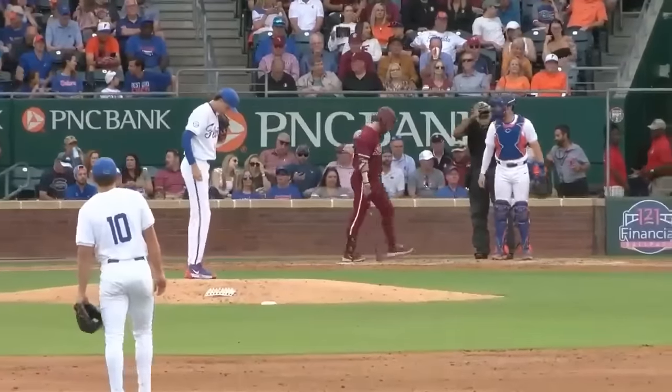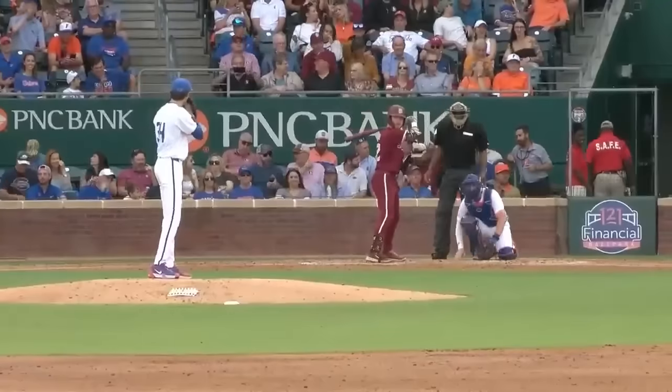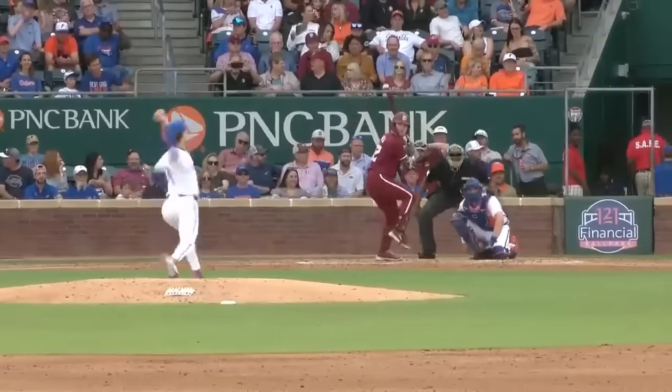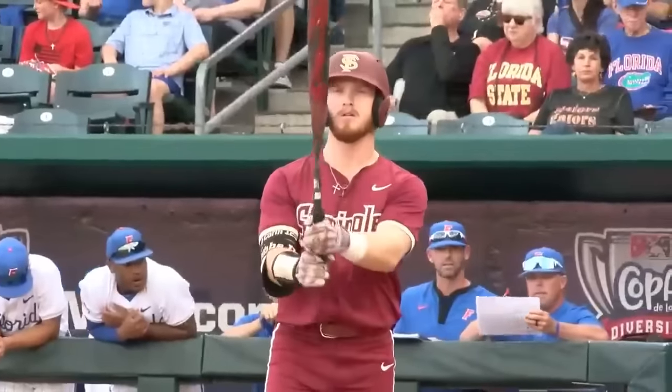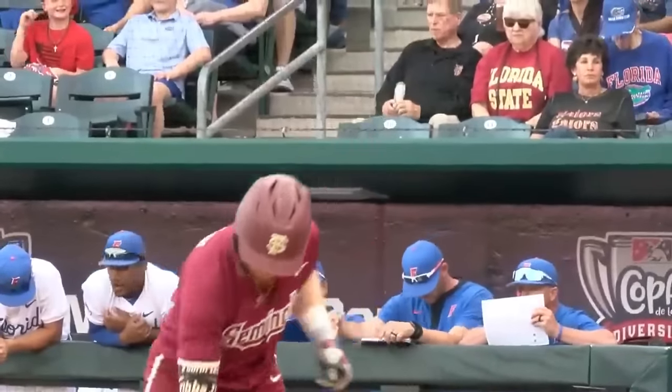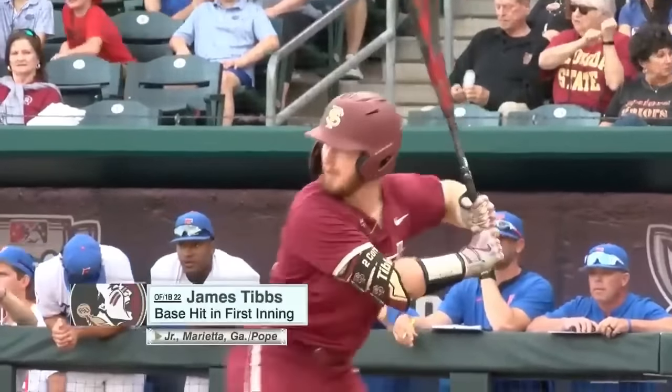And Sean Kelly to the microphone. Thank you, Jeff. James Tibbs steps in on the left side. He is 1-for-1 tonight. Seminole right fielder. Singleton scored back in the first, and he takes ball one low from Philpott. Sent some bodies down to the Florida Gators bullpen. We're not quite sure how long they want Philpott to go tonight.